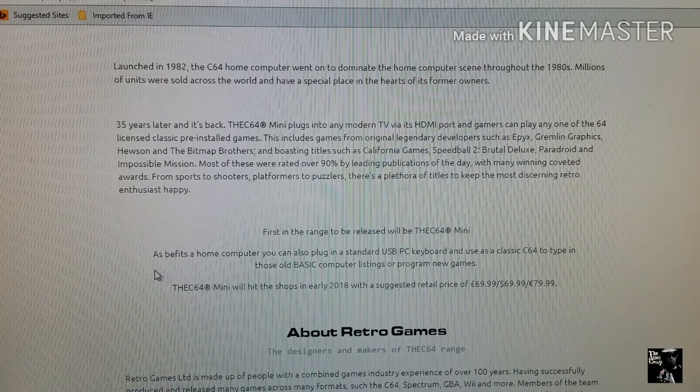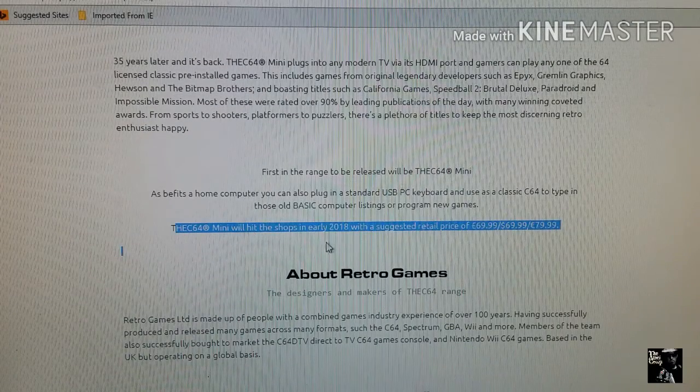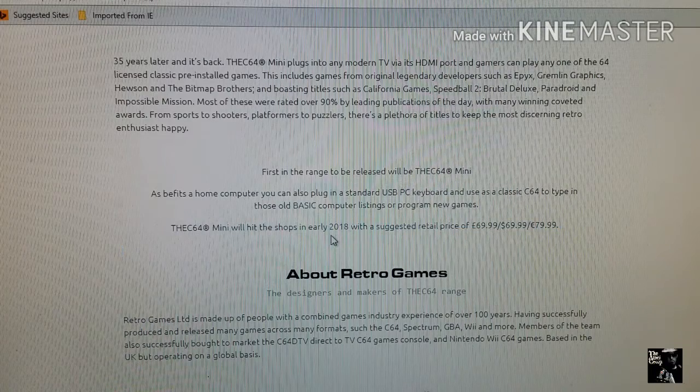Okay, so down here they just talk about the first range to be released is the C64 Mini. It benefits as a home computer. You can also plug into a television. Standard USB keyboards. Nothing we haven't talked about already. But yeah, so you can type those old BASIC computer listings or program new games. And then they talk about it's going to release in early 2018, probably spring, I'm going to assume.